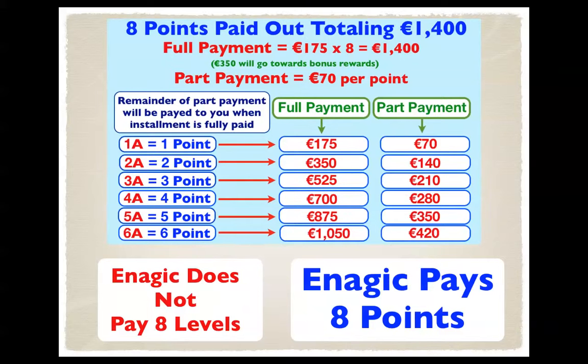Now, what we're going to take you through here is a little bit detailed, so if you don't understand it in the first go, please view this video again, or alternatively get with someone who understands the structure and how this business model operates. So as you can see here, 8 points paid out totaling €1,400. Full payment is equal to €175 by 8 is equal to €1,400, and €350 will go towards bonus rewards.